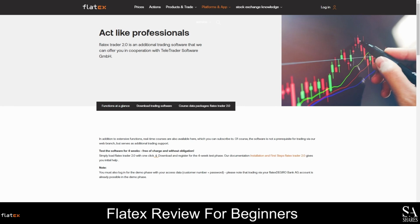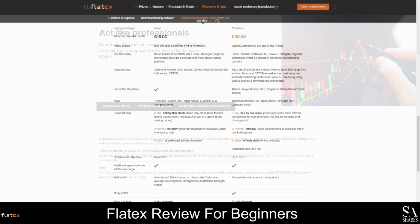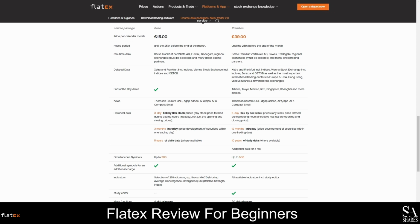Flatex Trader 2.0 is available as a basic or premium package. The basic package costs around €15 per month and will give you access to 25 indicators, 4 virtual pages, up to 200 simultaneous symbols, historical data as far as 5 years back, Thomson Reuters news, and much more. If you use the premium package, you will get full access to all the features of the basic package, as well as 10 years of historical data, 20 virtual pages, and all the indicators offered. The premium package costs slightly more, but it might just give you the competitive edge you are looking for if you are a more experienced trader.